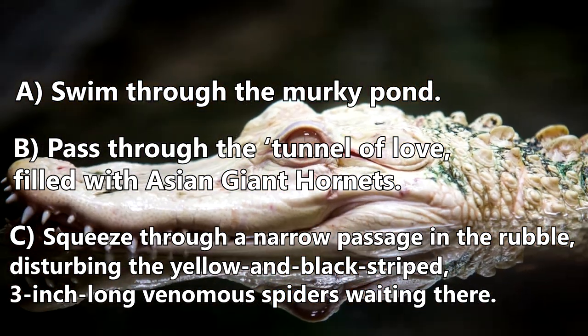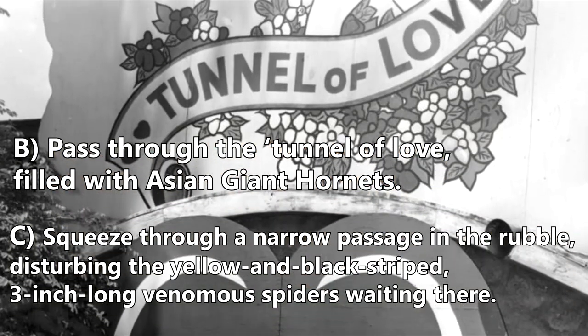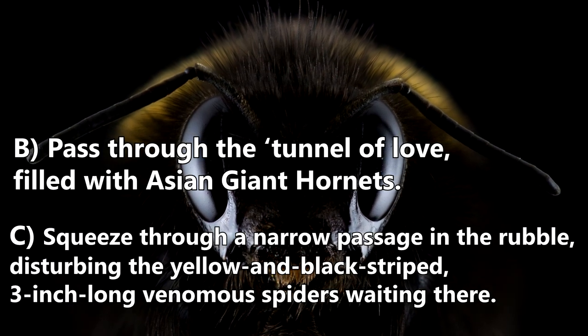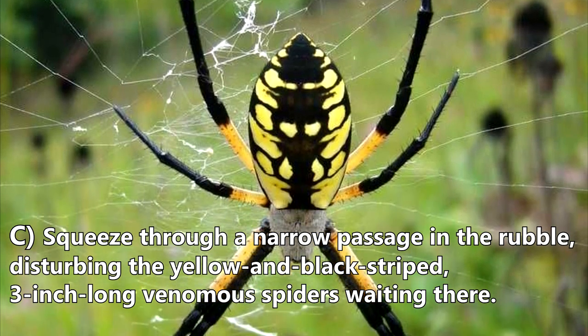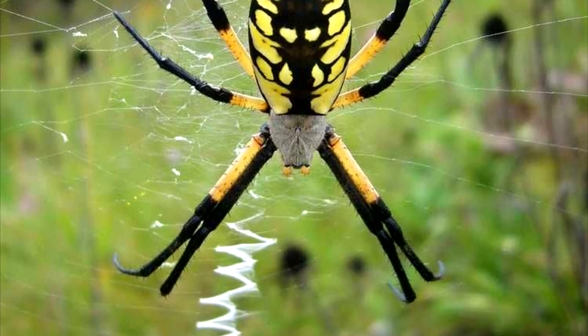You can't swim because alligators could be there. As for the Tunnel of Love, Asian giant hornets are among the deadliest insects on the planet. Avoid at all costs. Which leaves the tight squeeze past the spiders, which are golden orb weavers. They're non-aggressive and their venom is harmless to humans, allowing an easy passage.